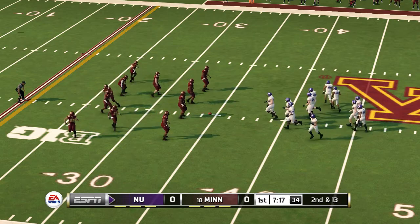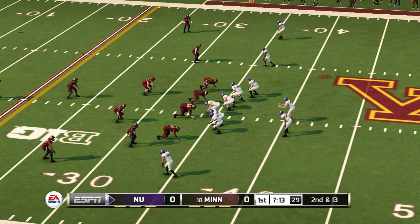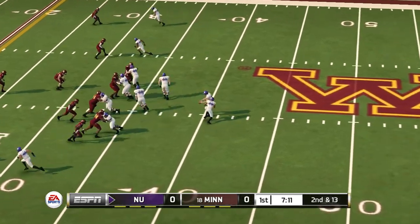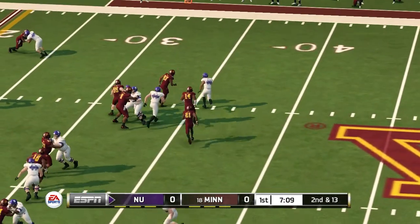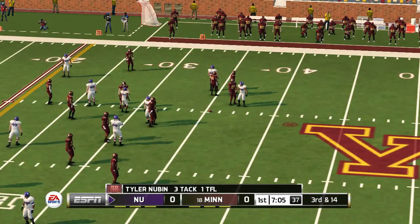Second and 13. Ball on the 34-yard line. Mauser gets the call again. And he's level at the 35.